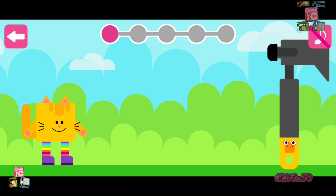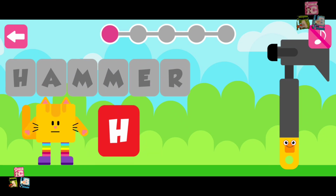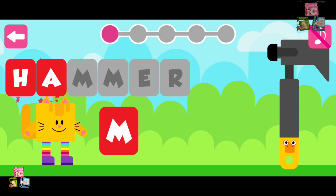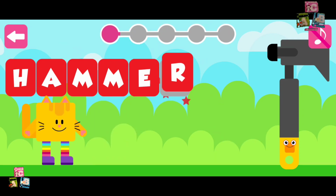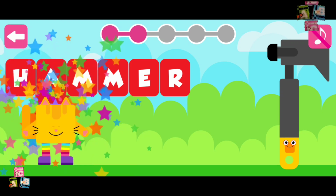A hammer is a tool for putting nails into objects. Can you spell hammer? H. Great! A. Fantastic! M. Great job! M. That is great! E. Great job! R. Hammer! H, A, M, M, E, R. Hammer! Great job! Yay!